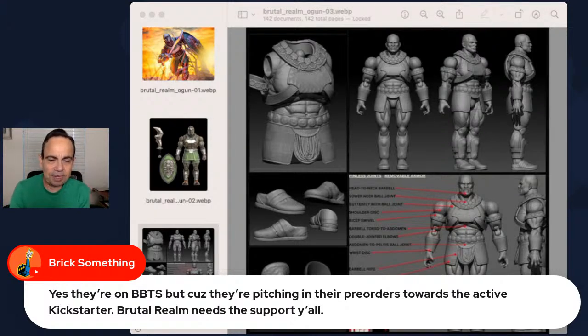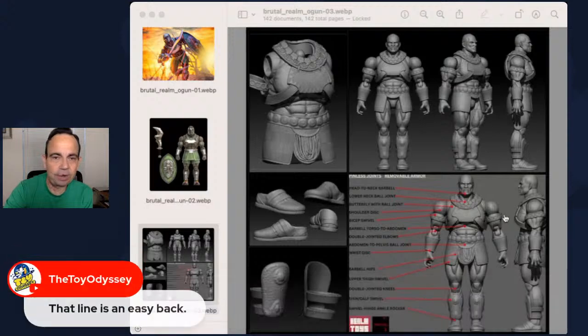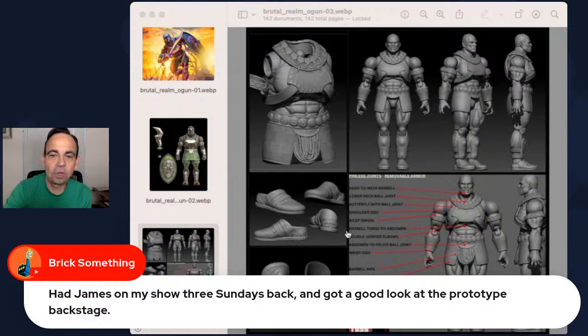Yes, they're on BBTS because they're pitching in their pre-orders towards the active Kickstarter. Brutal Realm needs the support, y'all. All right, folks, so Brick's letting us know what's up. Head over to Kickstarter, get you some Brutal Realm figures. Once we're done here, I'll head over to Kickstarter and see if I can find them. They're so brutal and realmy. Had James on my show three Sundays back and got a good look at the prototype backstage. Nice. That's awesome.